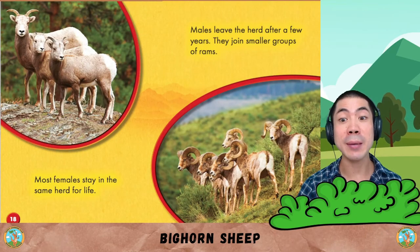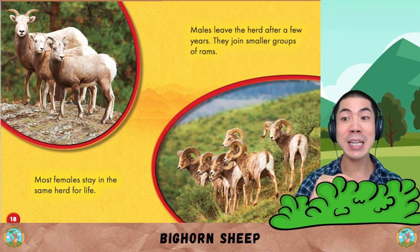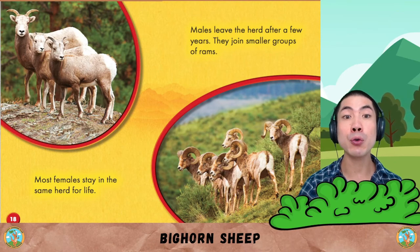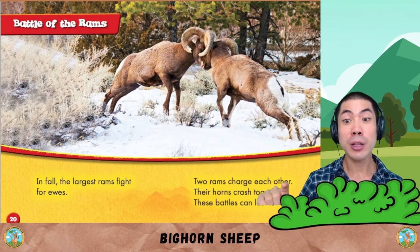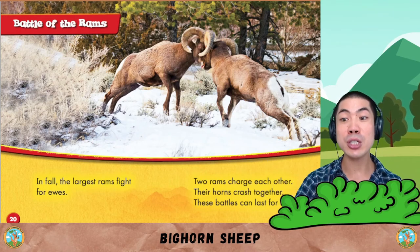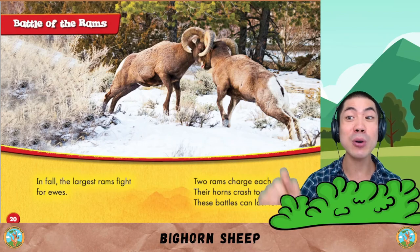Wow. Most females stay in the same herd for life. Males leave the herd after a few years. They join smaller groups of rams. Battle of the rams. In fall, the largest rams fight for ewes. 2 rams charge each other. Their horns clash together. These battles can last for hours.